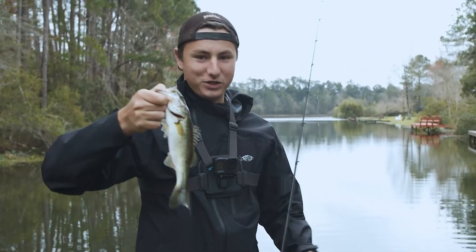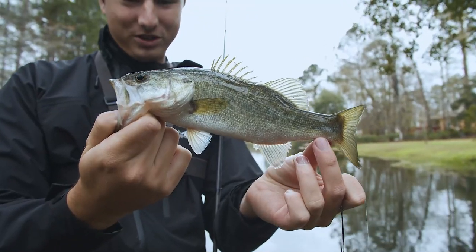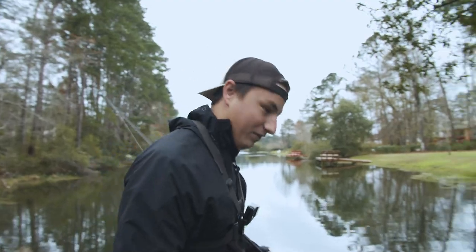And this is like bank fishing a lake. You guys can't see, but this lake goes way far around. It's always fun to come fish a lake and be successful bank fishing it. So it's fun, even if you just catch the squeaks.